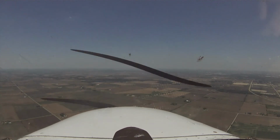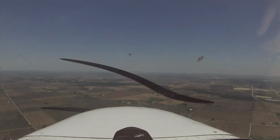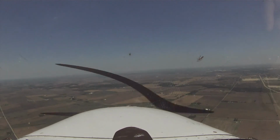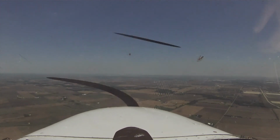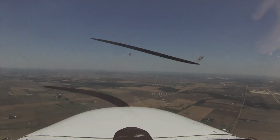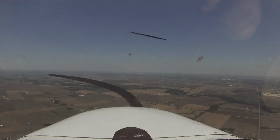Oh, very easy. Long easy. He's close too. Now we've got one right above us. That's a glider too. Yeah, that's out of Chicago Soaring. He's a little bit away from home. They're right over us here, but that cloud right there, it's very, very hard to see from here.